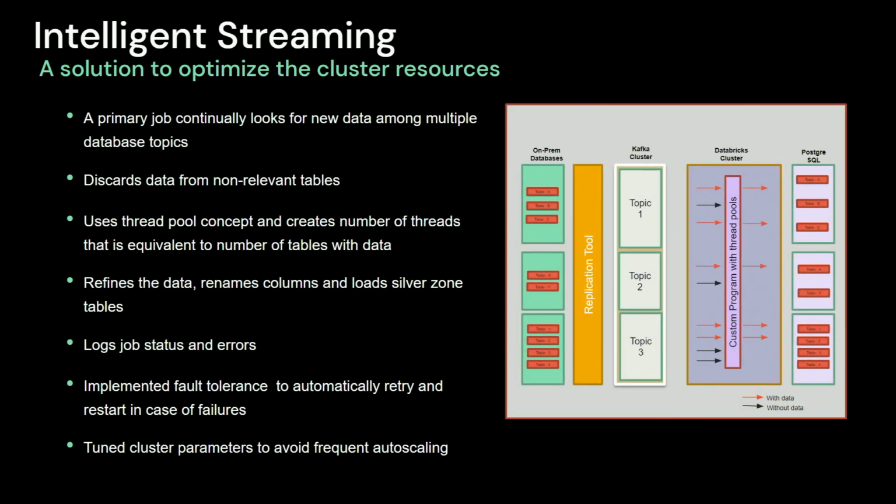Then we thought about how to make this model more efficient. We don't want to spend this much cost on the clusters, because there is a limitation on how many jobs can run in a cluster. So how can we meet the same SLA and maintain data freshness, but at the same time avoid the streaming cost? Then we came up with this model. We have the same database-level topic, and in a topic, we have a number of tables.